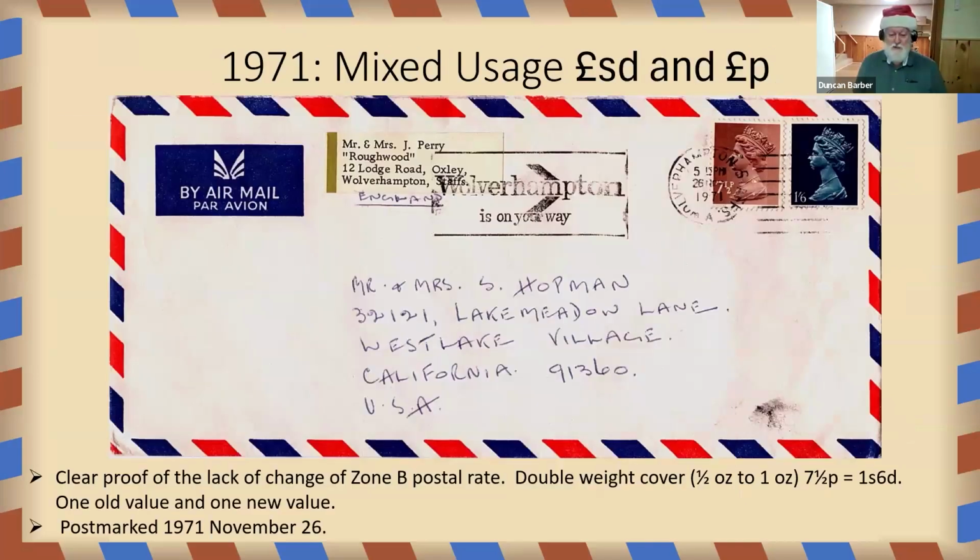Mixed usages again, and this is what's referred to as the gold standard of these mixed usage covers, in that it's the equivalent value of the new set, though perhaps a little bit newer than most of the older collectors of mixed rates we're looking at. This shows that the postal rate did not change. It's 7.5 pence, which equals 1 shilling and 6 pence. And one is the new stamp and one is the old stamp, both of the same fraction of a pound. So that was an interesting change. The pre-decimal and post-decimal values on the same cover.